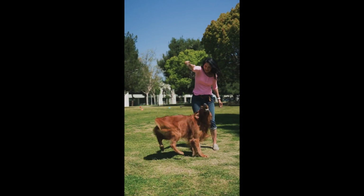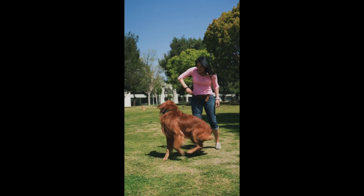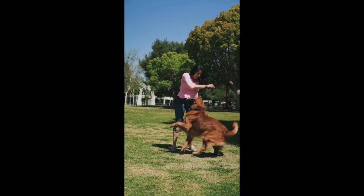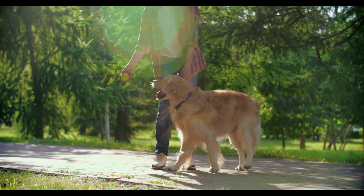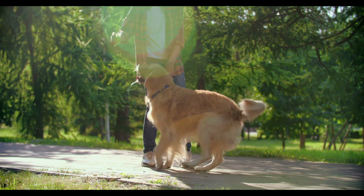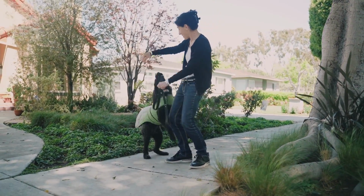The last, which is the fifth one, is use a long lead when training recall. Sometimes it seems like when you need your pup to listen most, nothing works. Frustrating, right? And that's where leashes and long leads become your best friend in training. If your pup is connected to you via the leash, you have much more control over the situation and their attention. Whenever you start with simple training in the home, keep your pup on a leash. It makes redirecting their attention back to you about 1 million times easier.